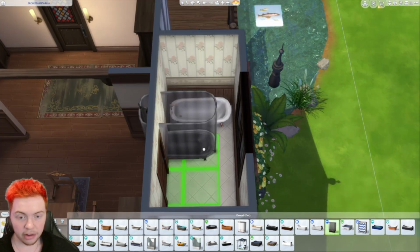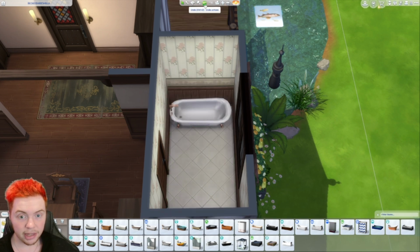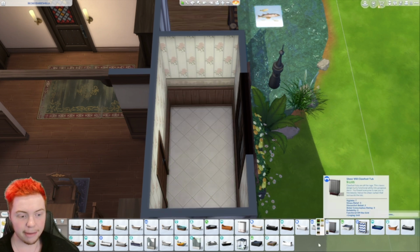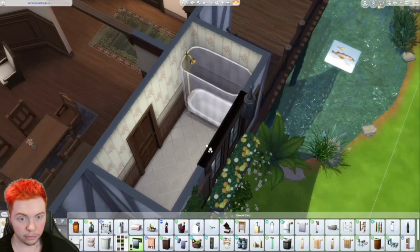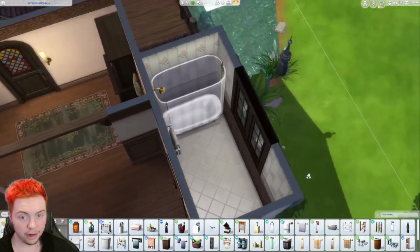Alternatively, we could do the one that actually has a shower built in as well, and I think that does kind of make it a bit more playable, just because it's a bit annoying not having a shower in the house. So we'll go with this one, because at least then it's easier to play with. We'll add a towel over here next to the shower. Looks like a nice fluffy towel there.